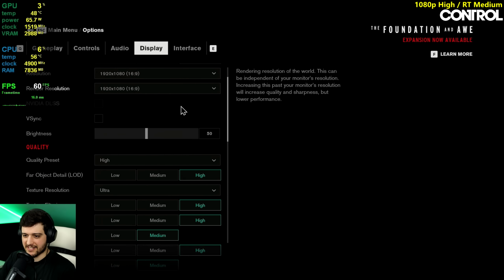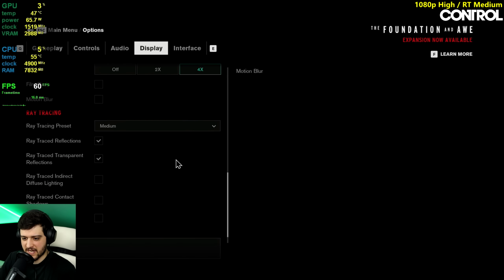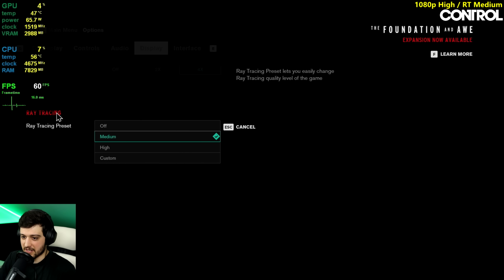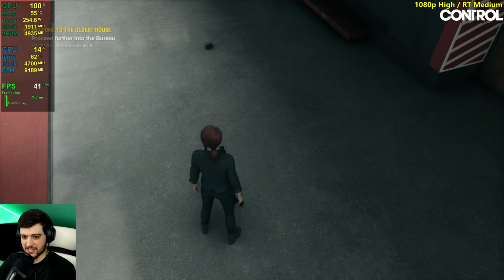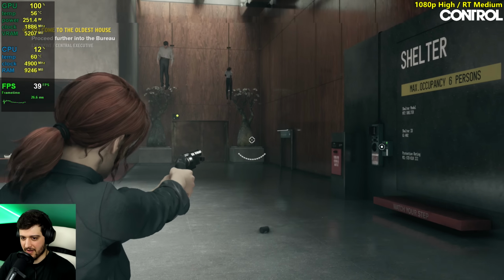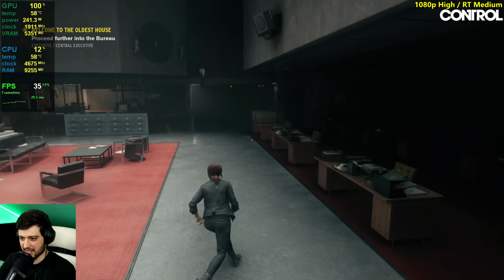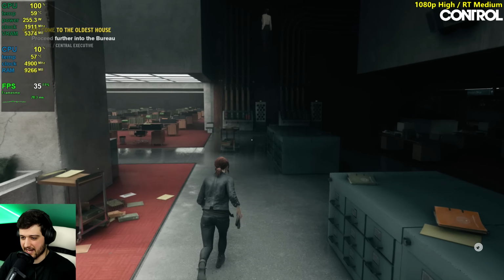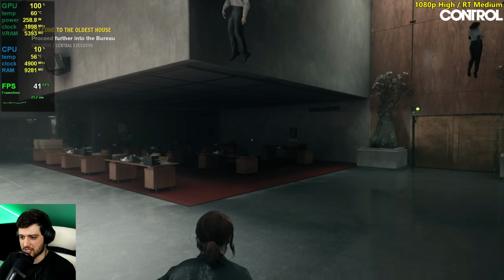And now we got Control at 1080p resolution using the high settings preset. I'm just gonna disable motion blur, of course, and the medium settings here in the ray tracing preset. I'm not gonna use high because it's gonna run like crap, I think. Let's go. In this game we got proper ray traced reflections, and okay, this is much better than the 1060. Wow. That's actually playable, guys. What the hell? I wasn't expecting this. The 1060 with low settings and medium ray tracing got like 10 FPS. This is so much better.